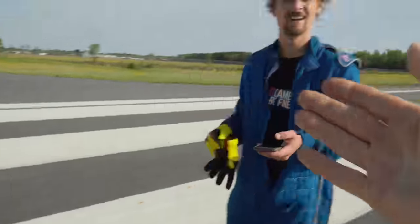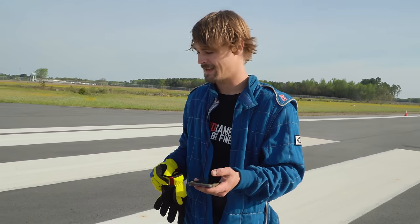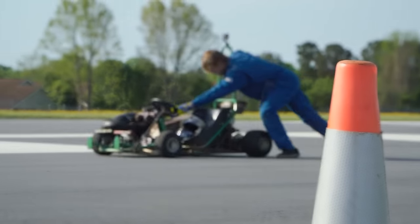Well, let's get them lined up. I mean, the Ducati's got a higher top end, but we're not racing to the end of the runway. So let's get them lined up and do it.